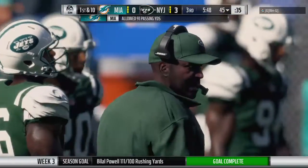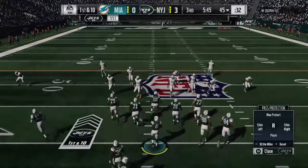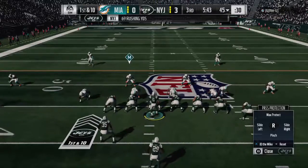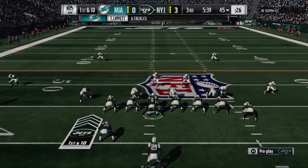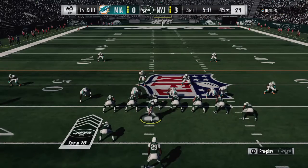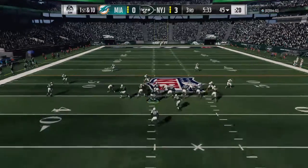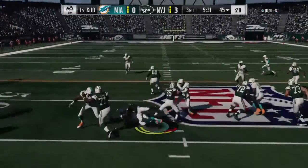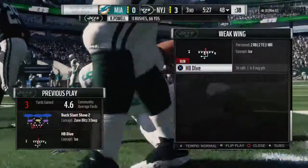That burst good for 20 and a first down. Now, this is an example of breaking down a defense, because on a lot of these runs, he's getting past the point of attack, and guess what he's doing? Forcing the secondary guys to have to make a lot of tackles. They'll run again. Again, it's Powell. Pushing forward for 3 up to the 48.